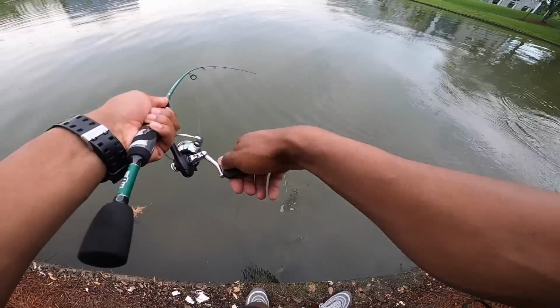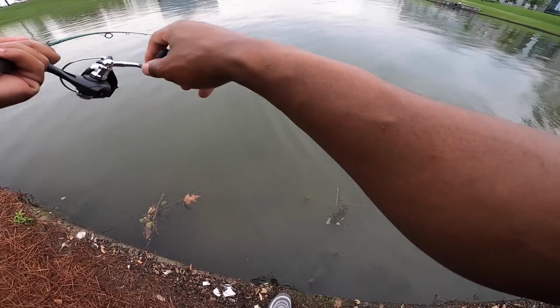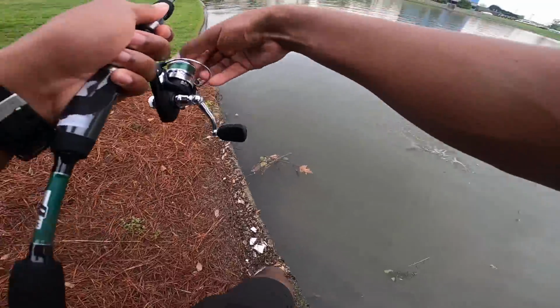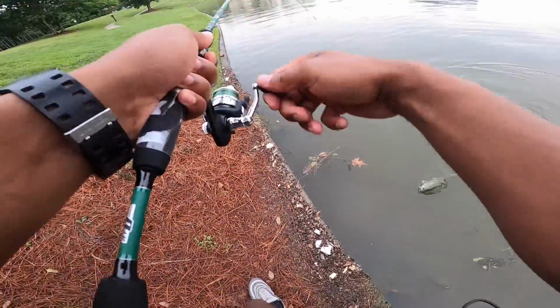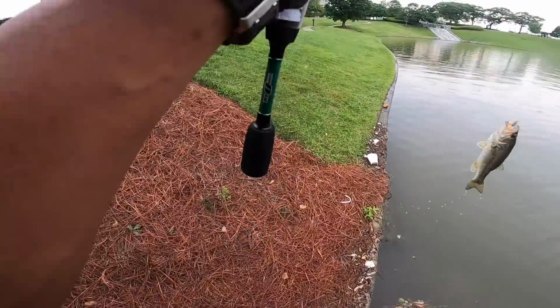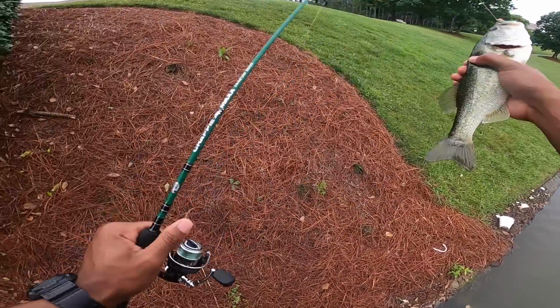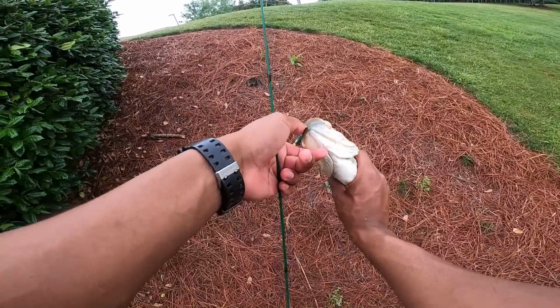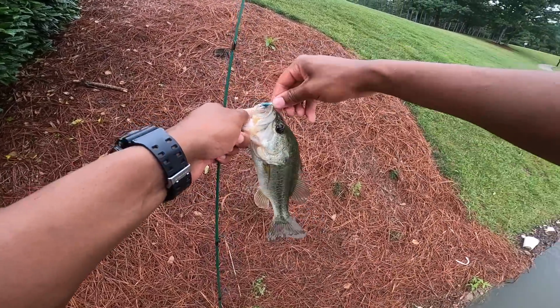Oh, I don't think he's the longest, but he definitely feels like the best fighting bass we've had. Oh yeah. Okay, we need to tighten up our drag a little bit. That's not good. Oh, come here, dude. Caught ya. Let's go. That's the best all around as far as length and girth we've caught for sure.